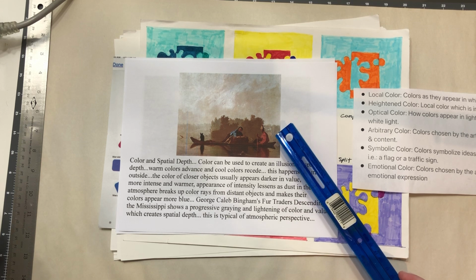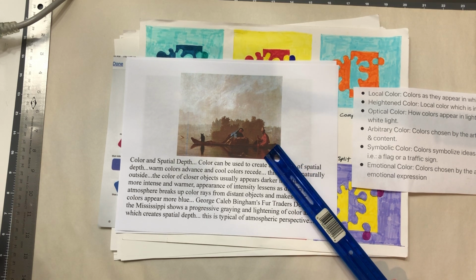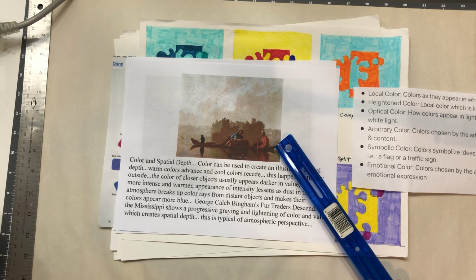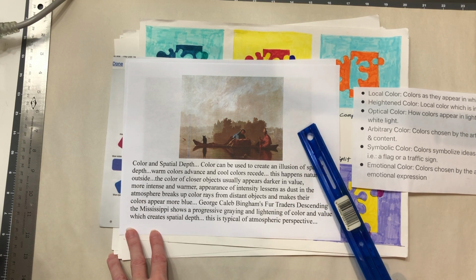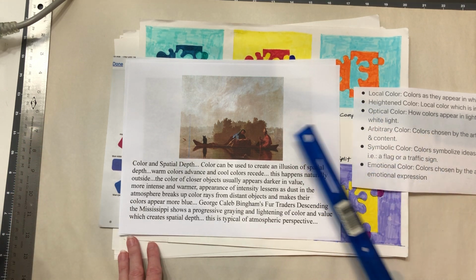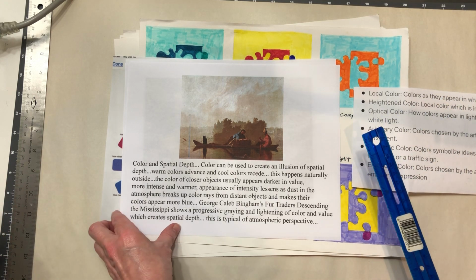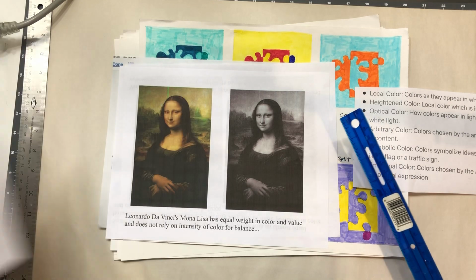With color, you can create spatial depth also by putting warmer colors closer to the foreground of a work and cooler colors off in the distance. You can often create a feeling of spatial depth that way as well. Another thing to think about with this particular painting is we feel the space is expanding horizontally as well, because we know this is a long river that they're traveling down, and we can just imagine that there's a big space outside of the picture plane.